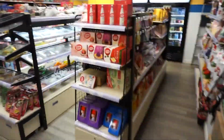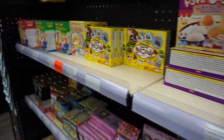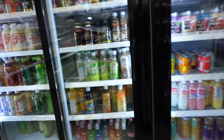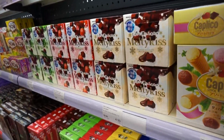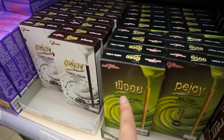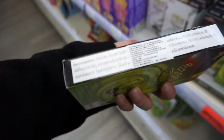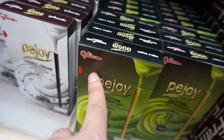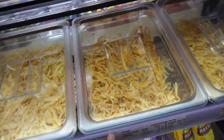Oh, Japanese food. Oh, they have Japanese candies here. Wow. And the price is not that expensive, just $5-6. I might want to get some of these drinks. Oh my god, and Japanese chocolate. Oh, this is from Thailand. Lord Matcha Chakyao. What? So this is from Japan? Oh, it's obviously Thai, but the brand is Japanese. Glico? What's this? Oh, squid. Wow.